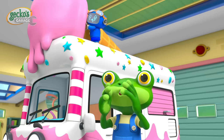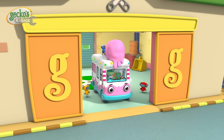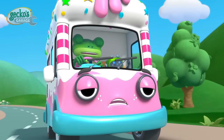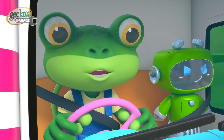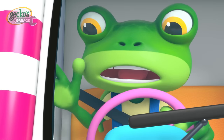Blue? Blue! Garage doors open at speed. It's time to help everyone in need of ice cream. Oh, we need some more speed. Now, Blue!